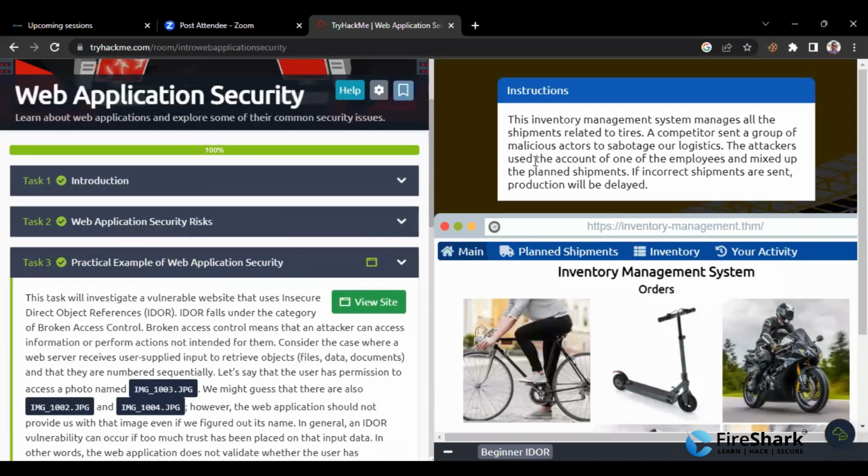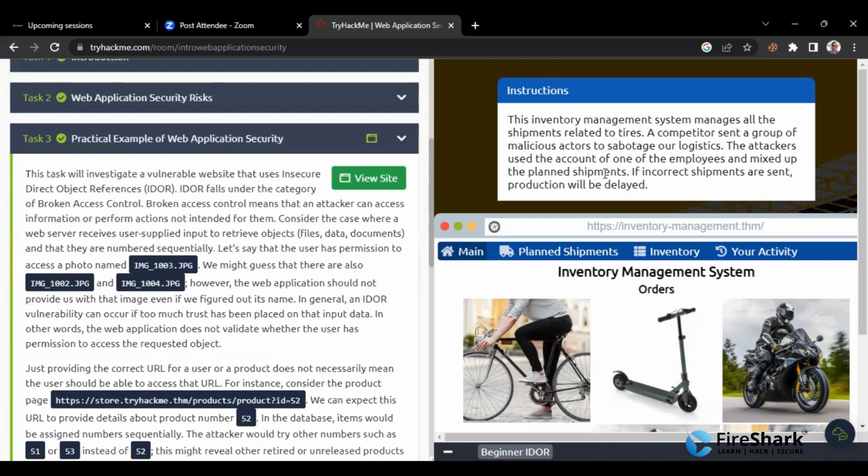So the instruction is given like that: this inventory management system manages all the shipments related to tires. Our competitors send a group of malicious actors to sabotage our logistics. This attacker uses the account of one of the employees and mixed up the planned shipments. If the incorrect shipments are sent, production will be delayed.